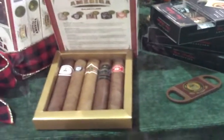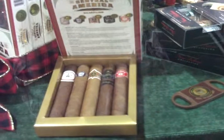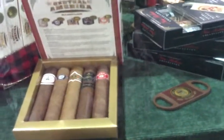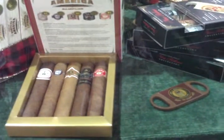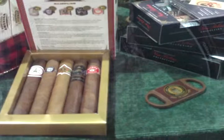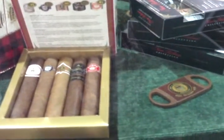You know, Central American pack, for example, a lot of people don't remember this, but Sancho Panza actually got a 93 rating. You know, it's a fantastic cigar. So it should be in here. And of course, we're starting to integrate CAO back into our line. So we've got CAO Gold, and we got the LX2 there as an option too.